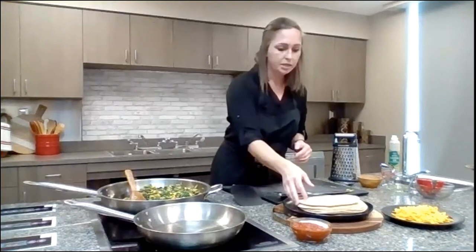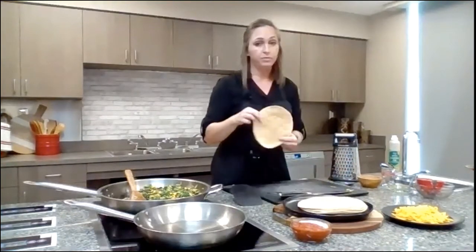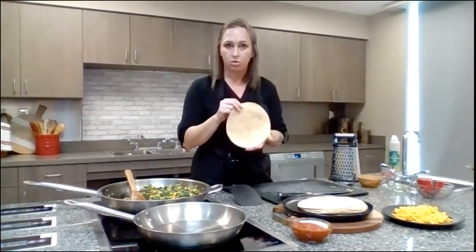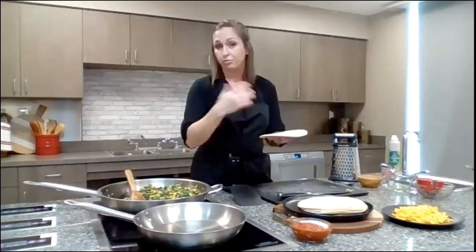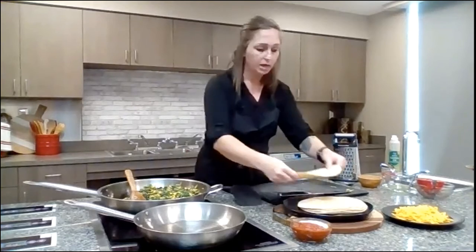We're going to warm our skillet up, not too high, medium-high heat. And the tortillas we're going to use today are whole wheat tortillas. This will help you if you're familiar with your MyPlate. They recommend getting half of your grains as whole grain. So this is whole wheat, a whole grain tortilla. If you have some dietary restrictions and you need to use corn tortillas, I prefer mine on corn tortillas, but whatever your preference. Today we're going to use whole wheat.